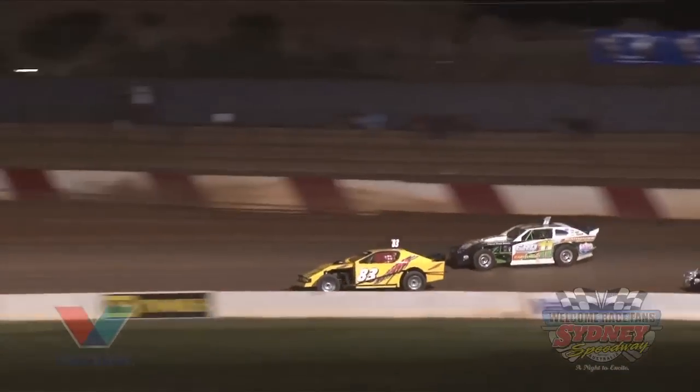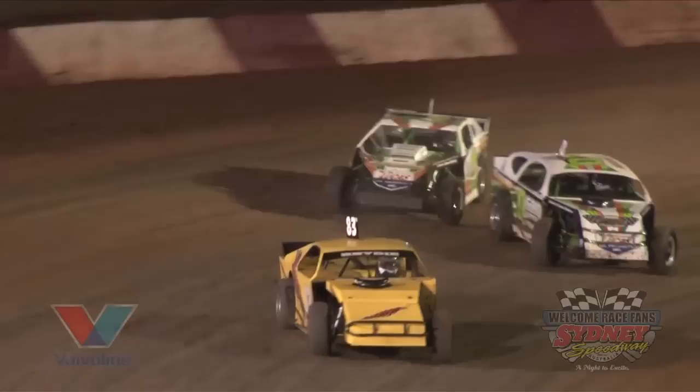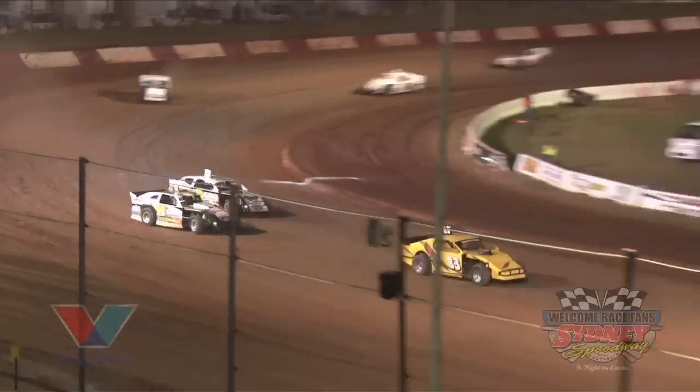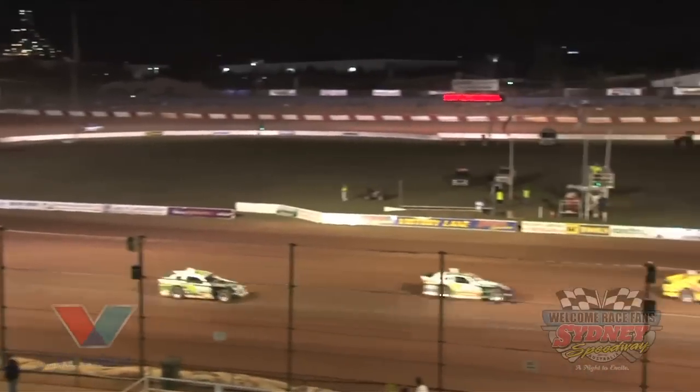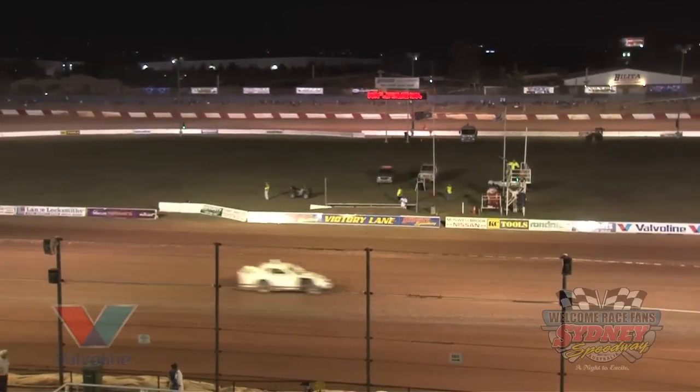3-car battle for the top spot into the final turn. I think Shane's going to be pickpocketed here for second. Brady is going to win this, you think. Checkered flag comes out. It's a drag race between the Cartwrights to the finish line, and Shane will hold on for second. John Cartwright gets third.